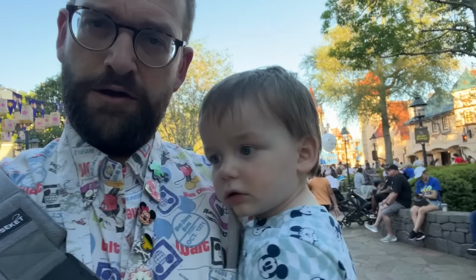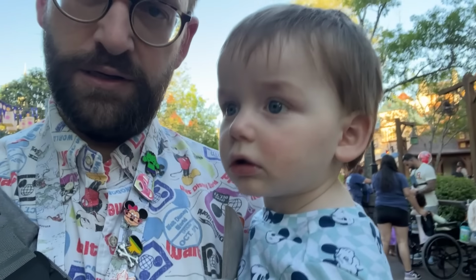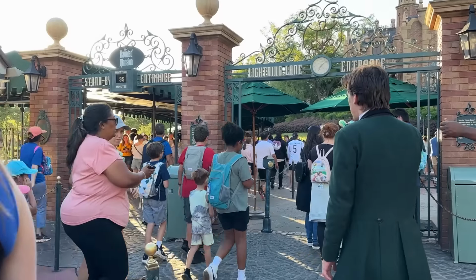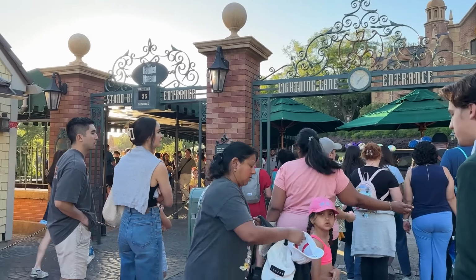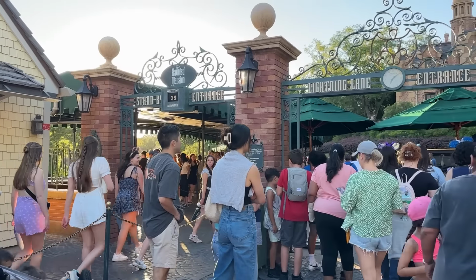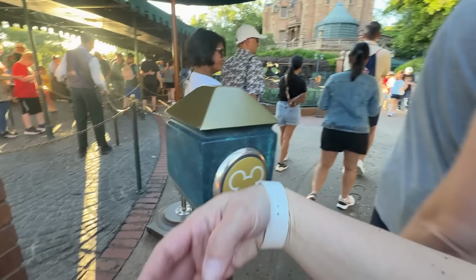After a quick pit stop at our favorite bathroom, Rapunzel, we are on our way over to Haunted Mansion. Whenever we got ice cream, the piano player was outside of Casey's Corner and he crushed playing this. I think I got a little bit of footage, not enough. You ready to see some happy haunts? We got in line for the Lightning Lane about 3 minutes ago, maybe. It's kind of long, but we'll see. It's a 35-minute wait right now. We'll see how long it takes us to get in.